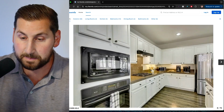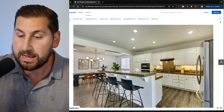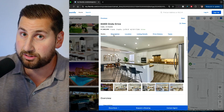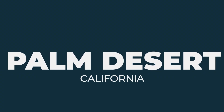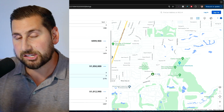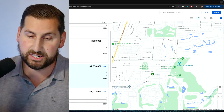So here you go. A basic overview. You could see it's a newer, nicer house. And this is what you can get in Indio for $1 million. The next city we're looking at is Palm Desert, California, because Indio is around $500,000 for the average detached home. Palm Desert's going to be more around $750,000 at the time of filming for the average detached home.